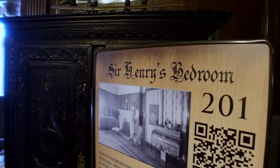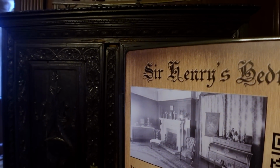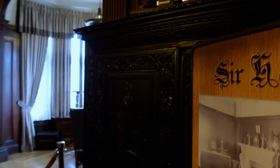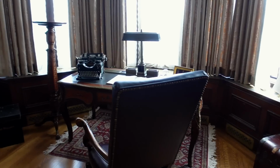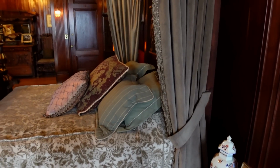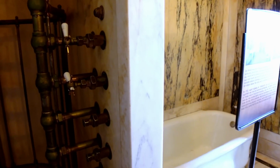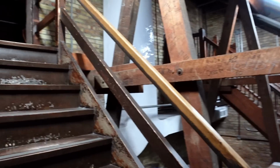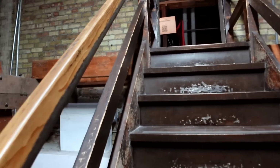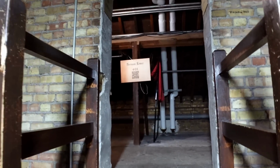You saw Lady Mary's, and this is Mr. Pellatt's room here. There's a little desk area overlooking Toronto, and his bed. Here's the shower. There's a lot of knobs to control this shower. I'm not quite sure where this leads, but I'm going up into the rafters of this castle at this point.